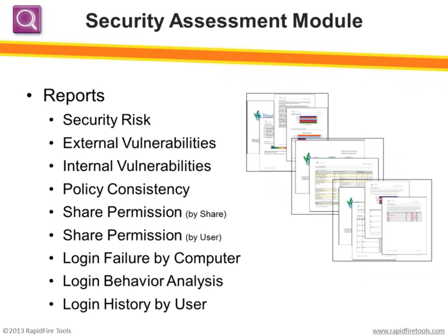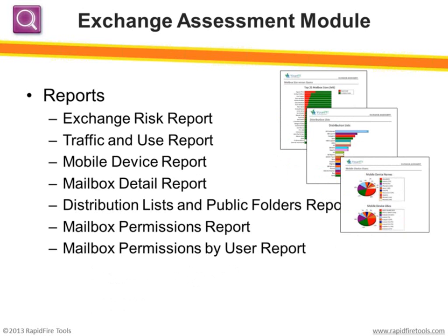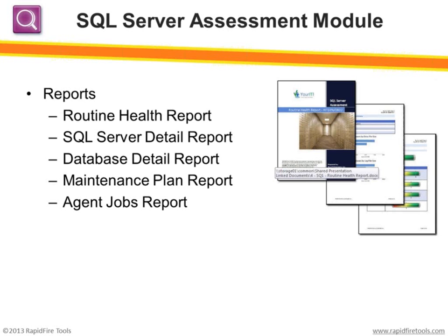The security module has its own set of reports. Again, the executive summary, external vulnerabilities, which Kevin showed you, all the way down through the share permissions and login success and failure by user as well as by computer. Terrific way to document on an ongoing basis the security of a customer's network, but it ties great with the network module in prospecting situations to uncover holes that you could solve if they were to move over to you. Then there's the Exchange assessment module, everything you need to document a customer's existing environment, as well as document and sell Exchange migrations. And finally, we've got the SQL Server module, terrific for routine health, as well as everything else that lets you get the insight into those Exchange environments.